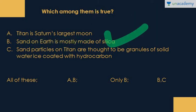This is also true. But sand particles on Titan, which is supposed to have a somewhat similar atmosphere to Earth, do not have particles made up of silica. They have their sand particles made up of solid water ice, and these are coated with hydrocarbons.